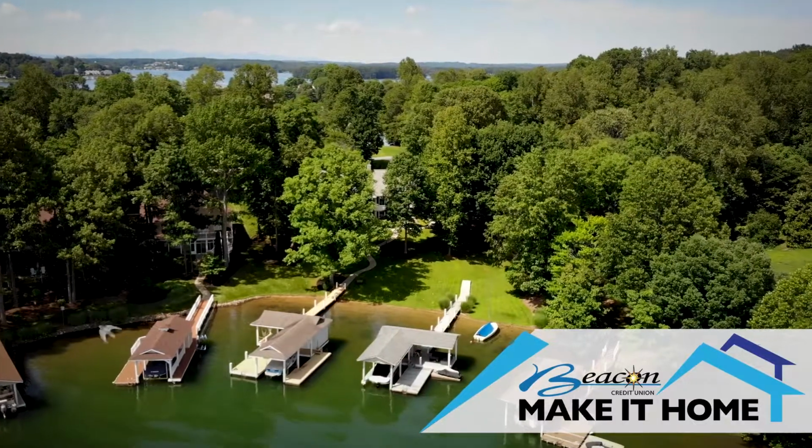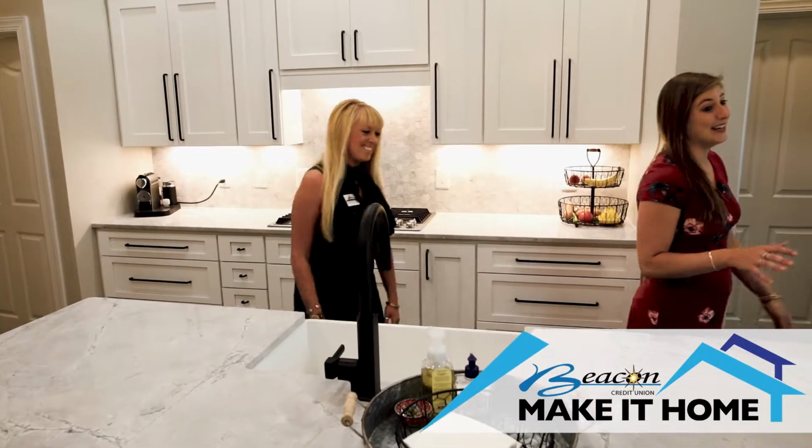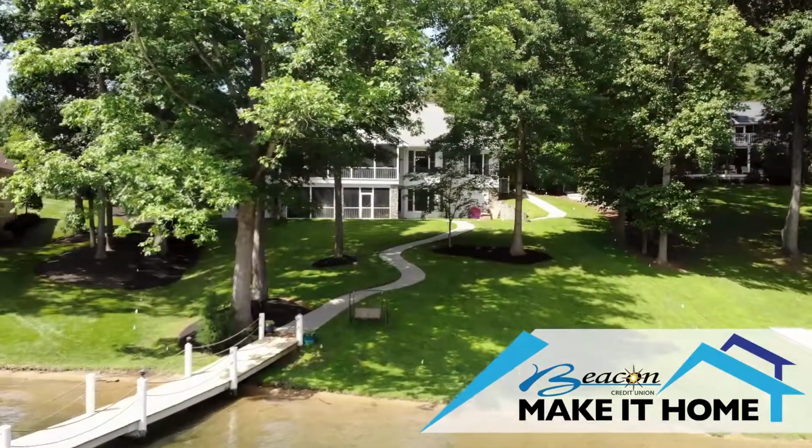Well, as amazing as this kitchen looks, I can see a beautiful deck outside. We need to go out there and check it out. It's amazing.